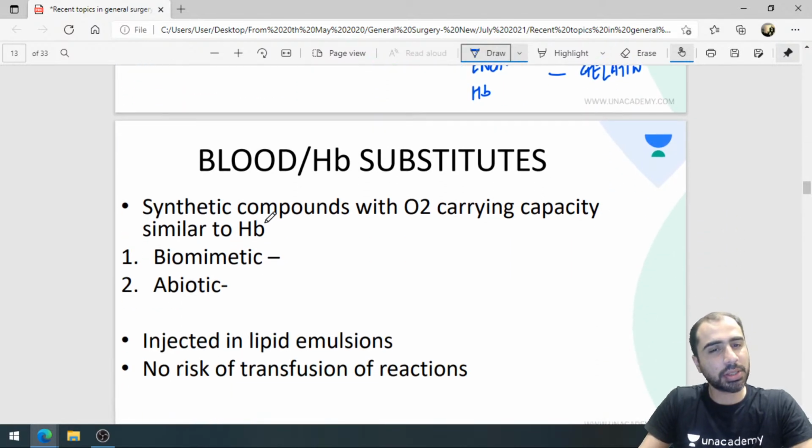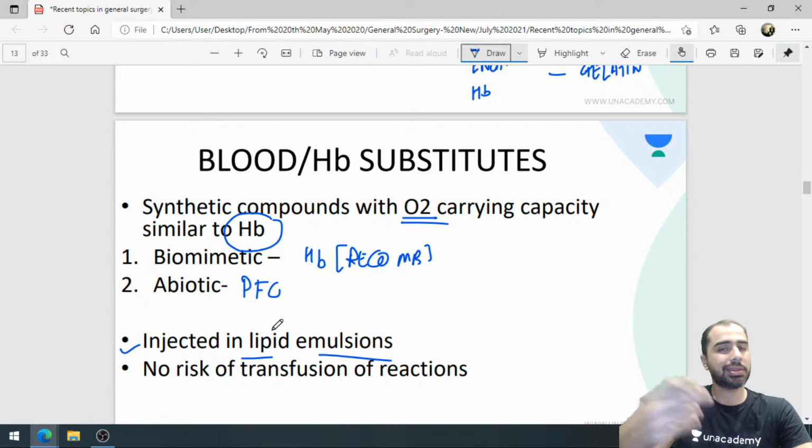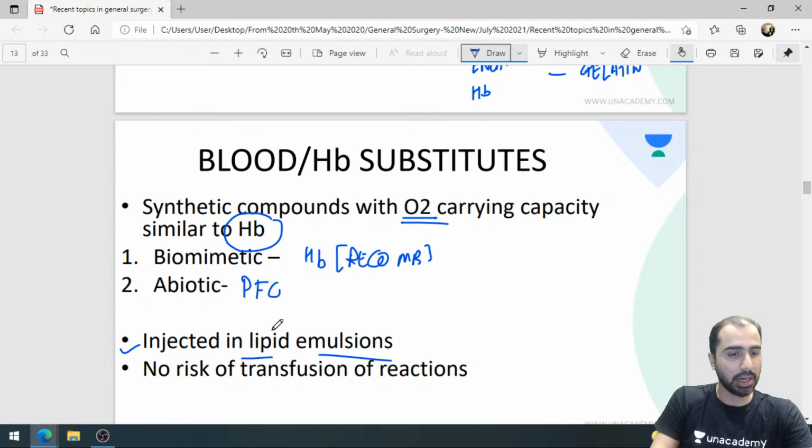Okay, so they work just the same way like hemoglobin. They increase the oxygen carrying capacity of blood. Biomimetic is recombinant hemoglobin, and abiotic are perfluorocarbons. All you need to know is they are injected as lipid emulsions. Yeah, hemaxil, absolutely right. That is a plasma expander. So they are injected as lipid emulsions and they do the same role as hemoglobin does. Okay, that's all you need to know about this little important topic.